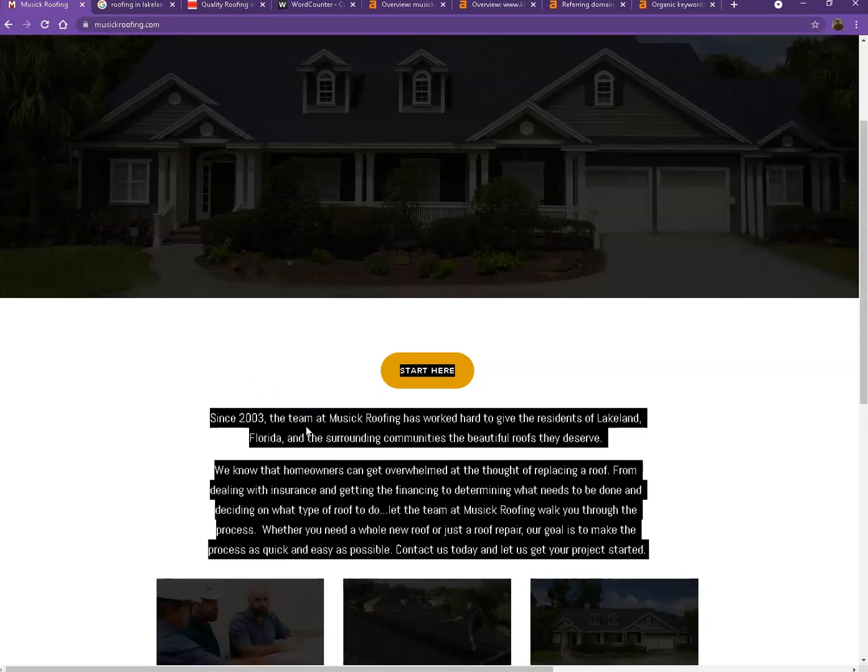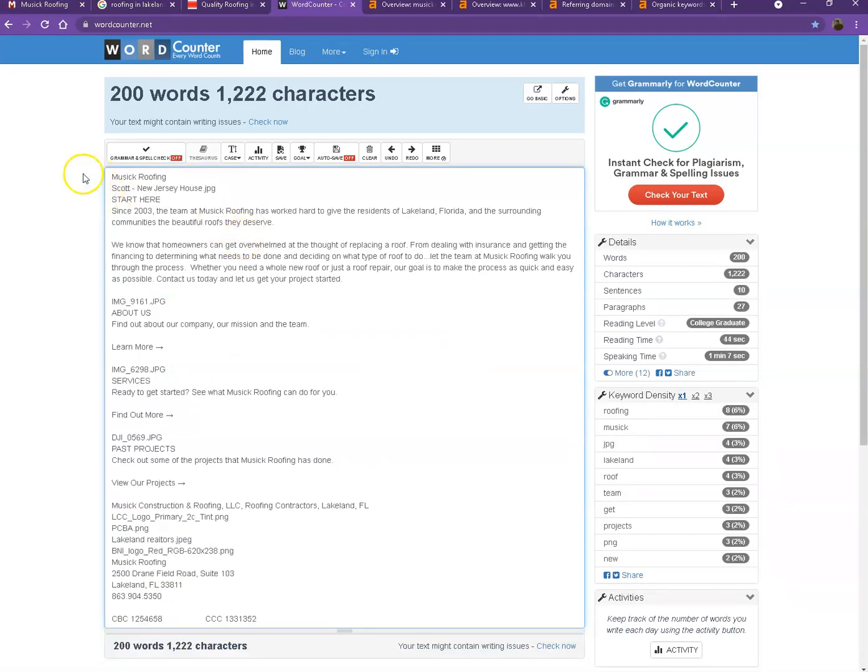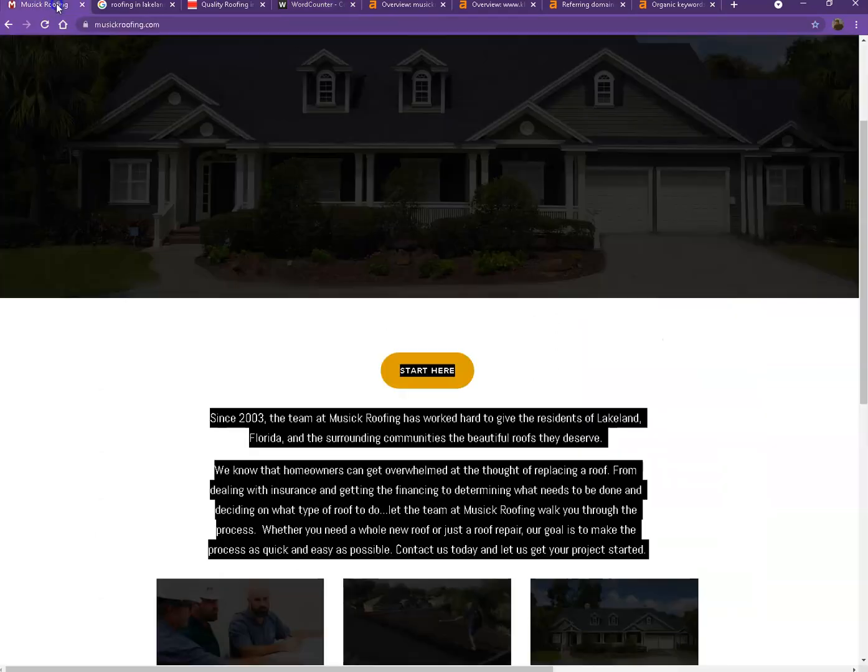So let's go ahead and do a quick count just for us to see how many words you have on your homepage. All right, well, currently you only have 200 words, which is actually quite behind the goal of 1,500 that Google is looking for. That way, your website will actually be considered as a trustworthy website.